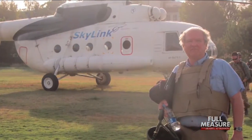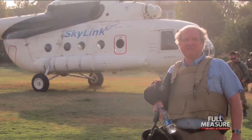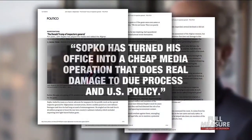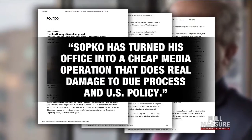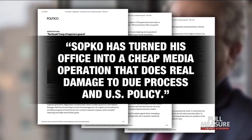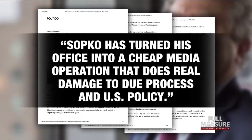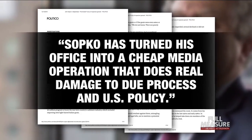Sopko's critics, usually quoted anonymously, appear to come from the ranks of those he's overseeing. One anonymous ex-military official told reporters, Sopko has turned his office into a cheap media operation that does real damage to due process and U.S. policy. None of the critics we contacted would speak with us for this report.